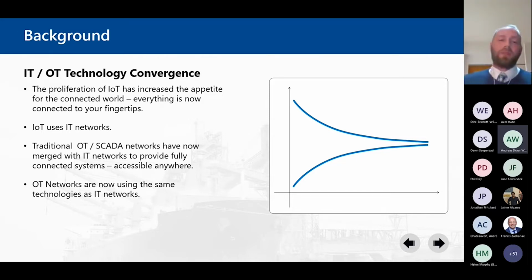Historically, they were using Profibus or Modbus RTU. Which means right now that we have a fully hybrid network. So we have a network that can consist of IT sensors, or IoT devices, and SCADA devices or traditional PLCs. So this means we can access it anywhere from the fingertips of our phones.